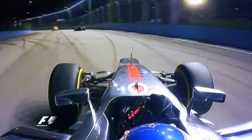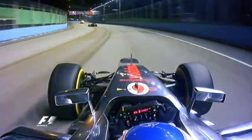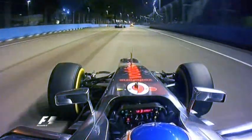Alonso's pace is fairly strong, but nothing we should be overly concerned about. And his tyres are 4 laps older.